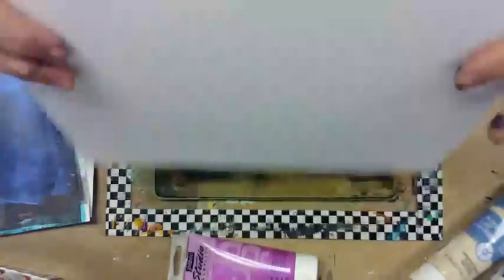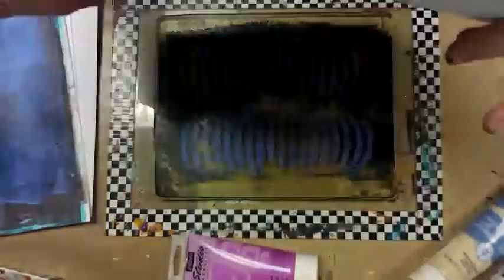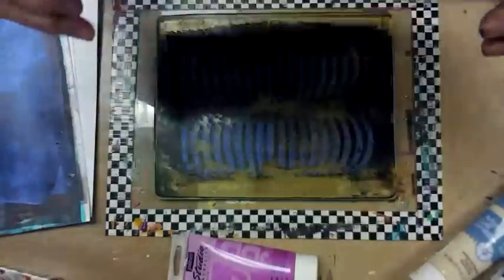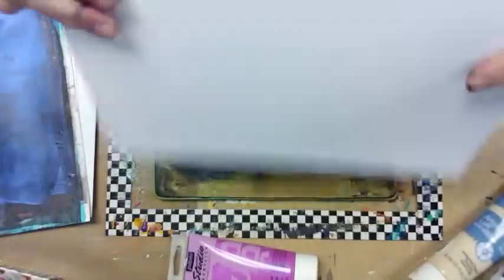Hot flash fan again, fanning off my plate to dry that up so I can lift it through another stencil. I know which one I'm going to use this time too. It's a really cool one.